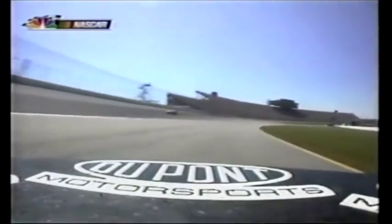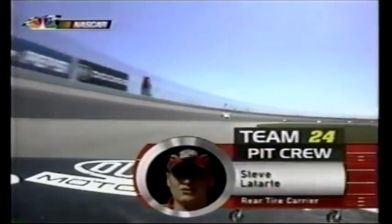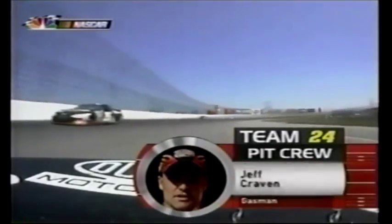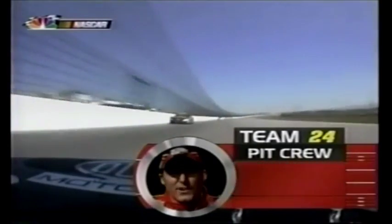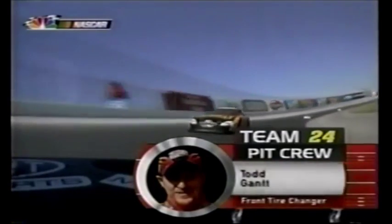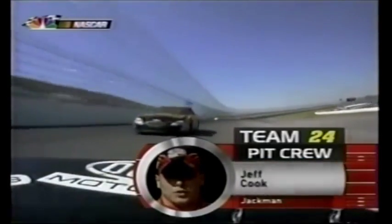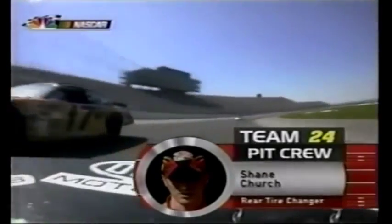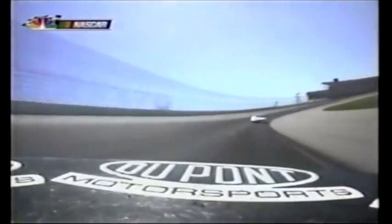Let's meet the guys who go over the wall for the 2014. I'm Steve Letard. I'm the rear tire carrier, and I'm from Cornish, Maine. Jeff Cravey, gas man, High Point, North Carolina. Caleb Hurd, catch can, Pulaski, Virginia. Name's Craig Curione, front tire carrier from Sanborn, New York. Todd Gant, front tire changer, Kannapolis, North Carolina. Jeff Cook, I'm the jack man from Charlotte, North Carolina. My name's Shane Church. I change rear tires, and I'm from Winston-Salem, North Carolina. About that, that's pretty neat. The guys who get it done.